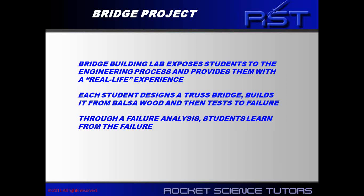So, Jolie? Yeah, thank you. That was a wonderful introduction. Said everything I was going to say. So I'm Jolie McLean. I'm a fourth-year PhD student at UC Irvine, and I've been working with RST at McFadden for 4 years now. So we're actually working on the bridge design project right now.